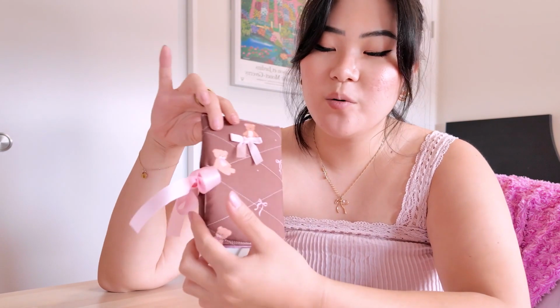This could be a really great gift for a friend if you know they're going on a big trip. You can get their name embroidered here. I think that could be really, really cute. I've also got my logo on the back as well, of course. Got to rep the brand, and it has a little bow closure.